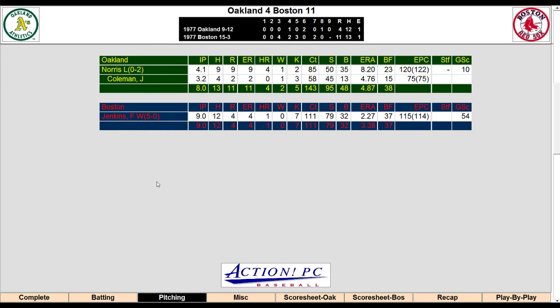Ferguson Jenkins went the distance. 9 innings pitched, 12 hits, 4 runs, all earned, gave up 1 home run to Mitchell Page, walked nobody, and struck out 7. He's now 5-0. Norris is now 0-2. Quickly go to the batting.